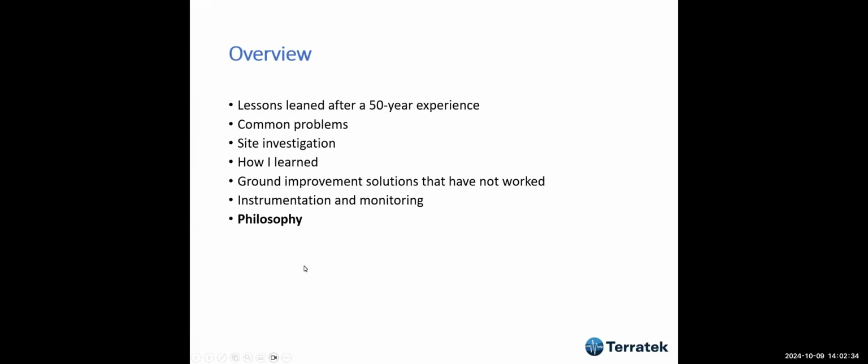Overview. I'm going to talk about lessons learned. After a 50-year career, I'm going to talk about common problems, site investigation, how I learned, ground improvement solutions that have not worked, instrumentation and monitoring, and in the end, some philosophical remarks. I hope this lecture is going to last a couple of hours, and we will probably make a small break, a 2-minute break after 1 hour.